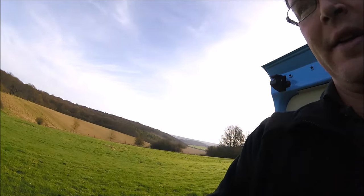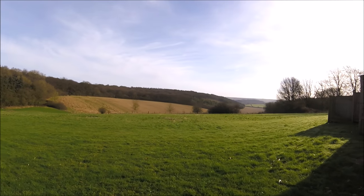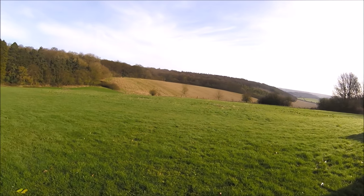I haven't got the pruner yet. It would have been a good day for the pruner, but I'm gonna get saw, loppers, a few bits and pieces, and then I'm gonna go down. There's a few trees I just want to take a few low-hanging branches off of. This place is pretty nice to work in. It's a nice office for a Monday morning.